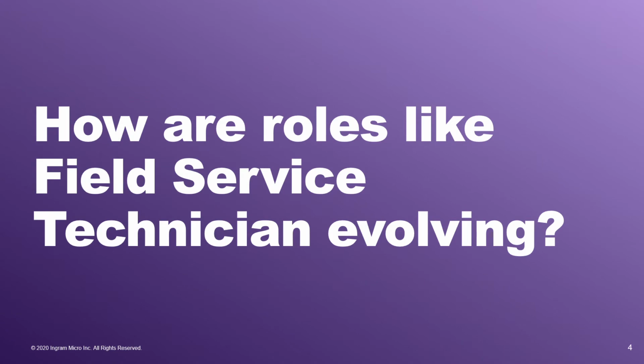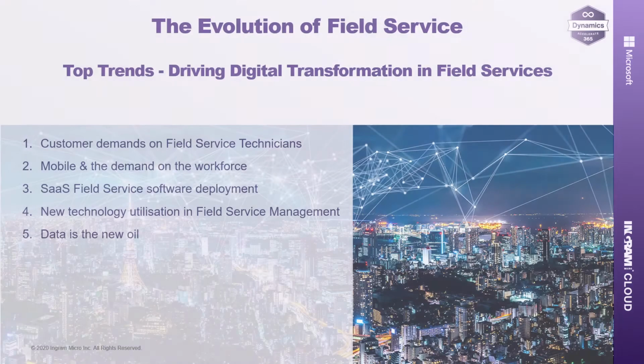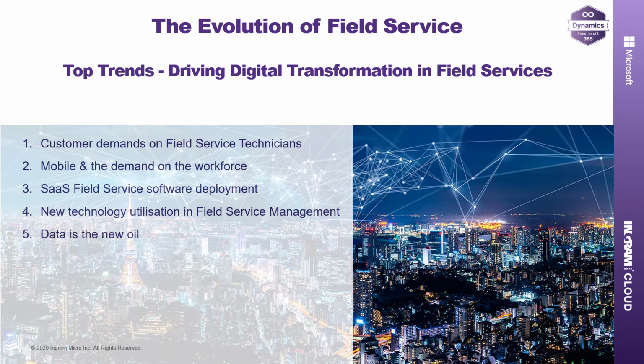So now we're going to take a bit of a look into how the role of a field service technician really is evolving. And now just to take a look at some of the top trends that really are driving digital transformation in field services. Today, there really is a rising expectation from customers to receive an improved, timely customer service experience. The rising need to differentiate services and offer an increase in customer satisfaction is more prevalent now than ever before. These expectations will continue to grow, and therefore organizations using field service management software must ensure there is improved communication between field staff and the customer, ensuring that services are delivered in an efficient manner.